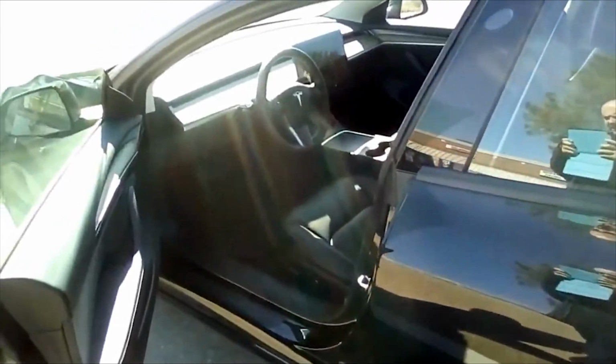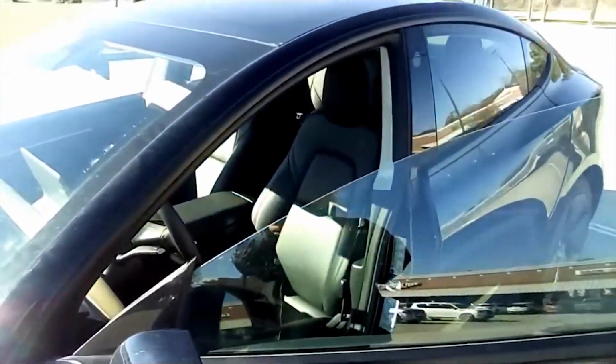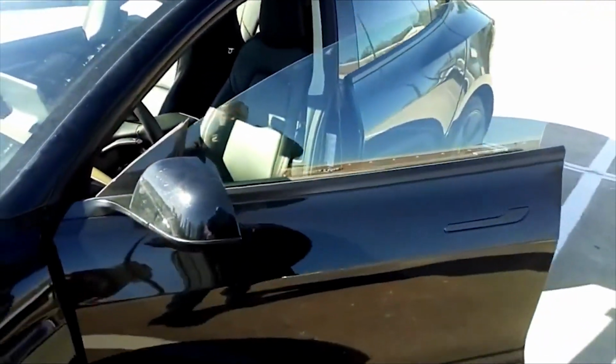Ultimately, this is a really nice car, and I'm very impressed with it. And if I had one, I would enjoy it very much. But is it a game changer?